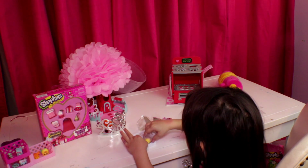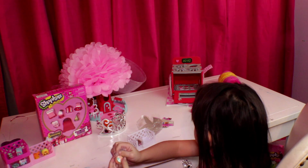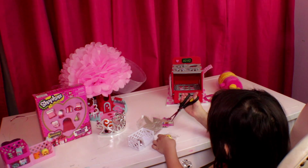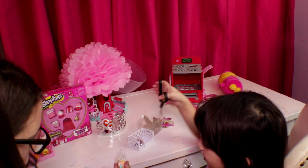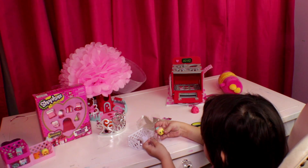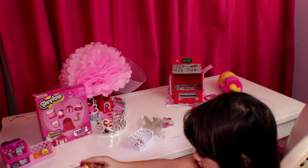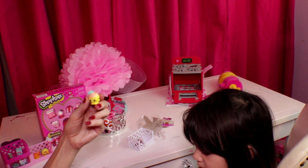Here you go. Thank you. Ooh, this peach has freckles on them. Is it an apricot? I think that's April Apricot, right? Yeah. Then this one we got another duplicate. Yeah, but it has freckles on it. Oh, can I see her? She's so cute. Yeah. Oh, she's adorable. That's so cute.